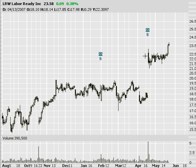LRW, Labor Ready. Snapped out of that. A little overextended now, as a matter of fact. So I might actually be cautious about this one. Stocks that I'm waiting for a breakout on: Guitar Center.